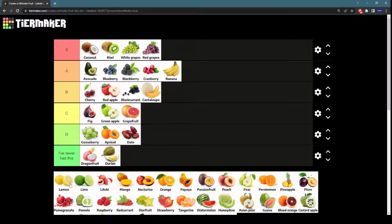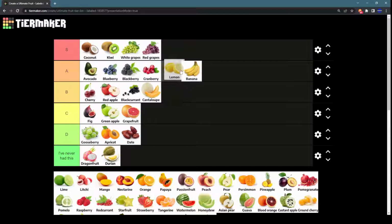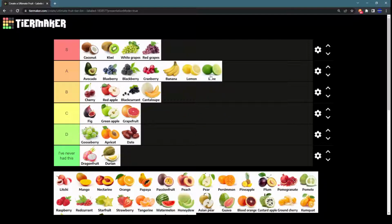The thing is though, with a lemon, right? I rarely eat it on its own. But it's a good seasoning and to put into drink. I'll put lemon there. Same for lime, because it's kind of the same. I'd rather eat. We'll do this. Yeah, there we go.